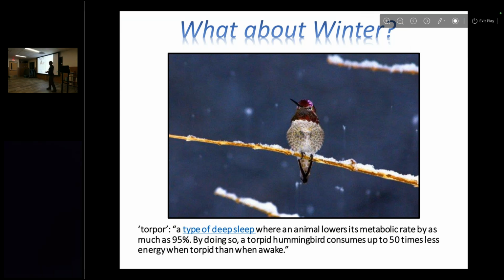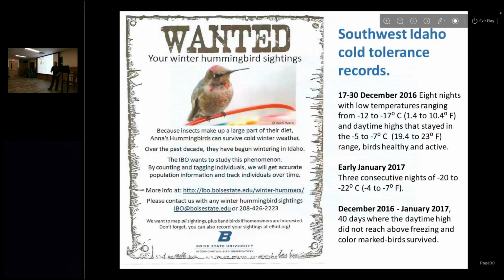So while we're trying to figure out where are these birds coming from and how are they being successful, one of the places that has been very critical in Anna's research, their tolerance and their range expansion, has been the Intermountain Bird Observatory at Boise State University. They put out this great poster, I think around 2018 or 2019 when they started this study. They recorded some of the coldest temperatures ever seen with Annas active.